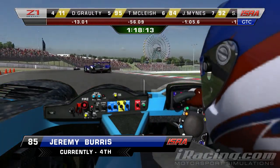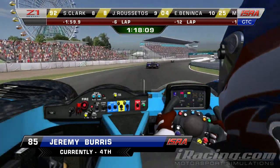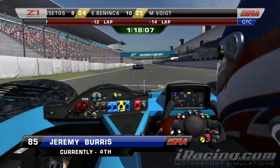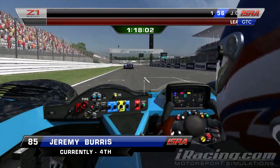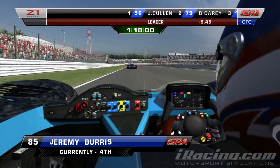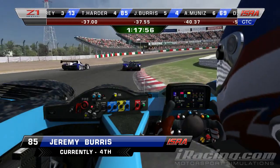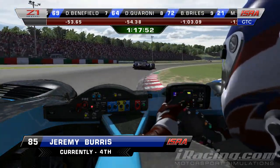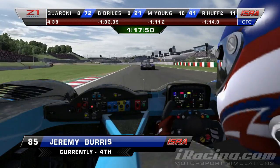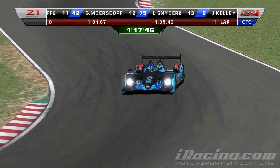Pit stops also will start playing a part here in the battle, as we're down to 1 hour and 18 minutes left in the race. These HPDs generally run about 50 minutes or so on a full tank of fuel, so we're getting close to the time when drivers will have to make a pit stop. And it definitely will be 2 stops for the HPDs, as Jeremy Burris gets around John Kuzlin there in his Radical, which is good to help him stick as close as he can to the back of Troy Harder.